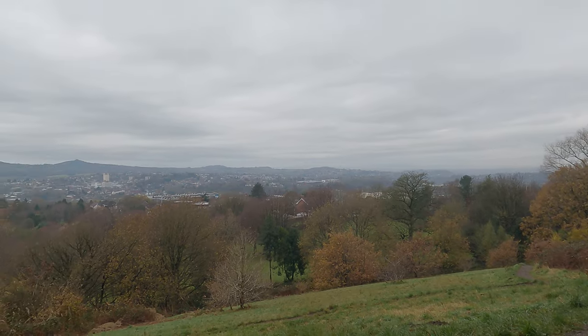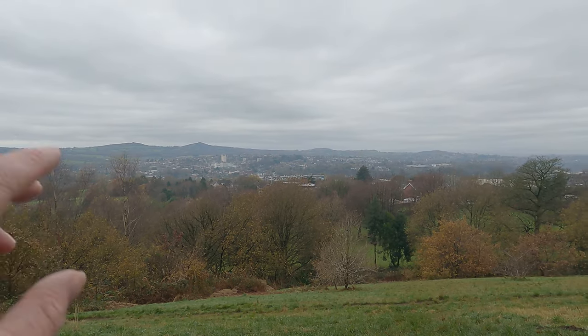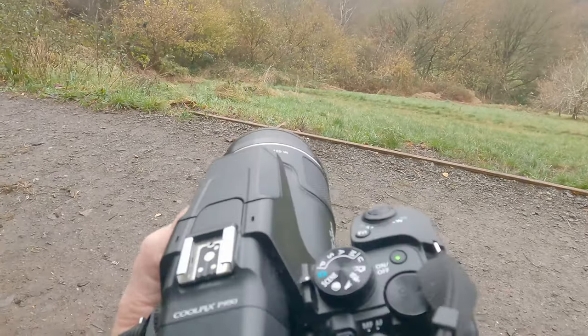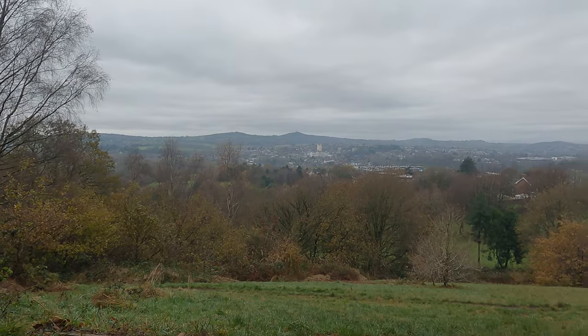But it was 8 months ago since I came up here just to look at the view, and I remember zooming in to Halesowen with my old camera that I had. This is actually a new camera which I've got, it's the P950. Apparently it's a bit better quality, so we'll have a bit of a zoom in.